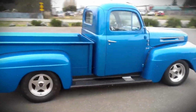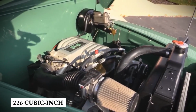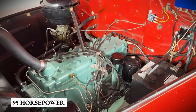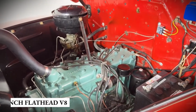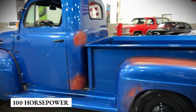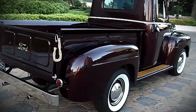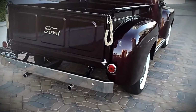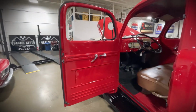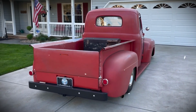Under that distinctive hood sat reliable power plants. A 226 cubic inch flathead inline 6 producing 95 horsepower, or the optional 239 cubic inch flathead V8 delivering 100 horsepower. These were proven dependable engines that could handle heavy work day after day. The F1 featured all-steel bed construction with hardwood subfloor to prevent denting, plus strengthened tailgates with improved latches.